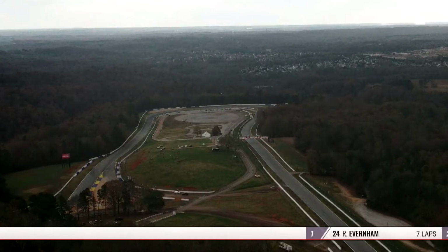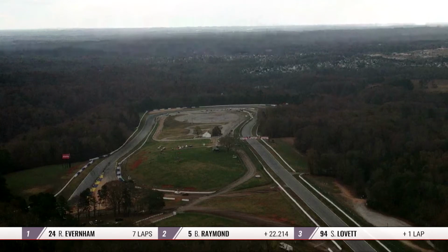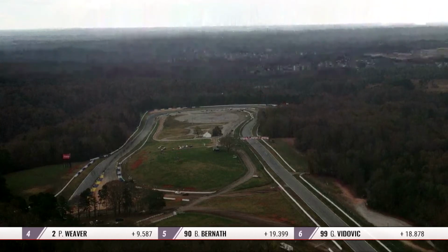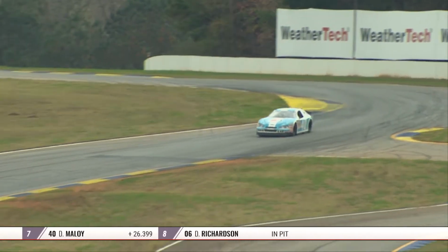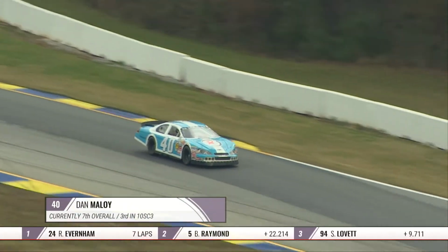Ooh, look at that. Hanging a wheel up there at turn 7. I love it. That's Brent Bernath right there, racing in the Group 10 stock car division. Brent is currently 5th overall. And that's Dan Malloy coming down the S's, currently 7th.